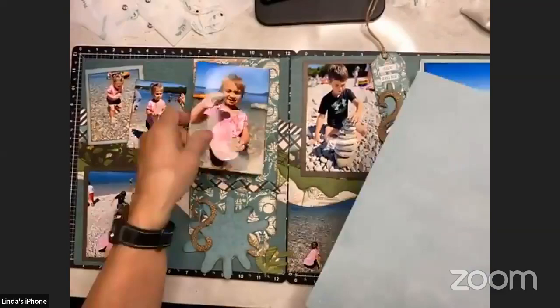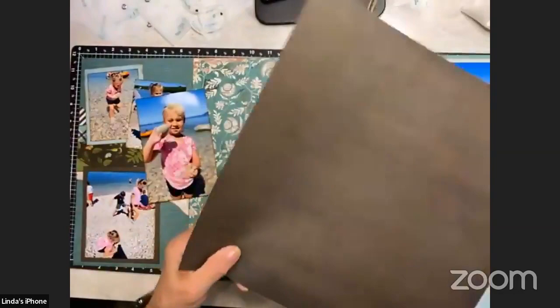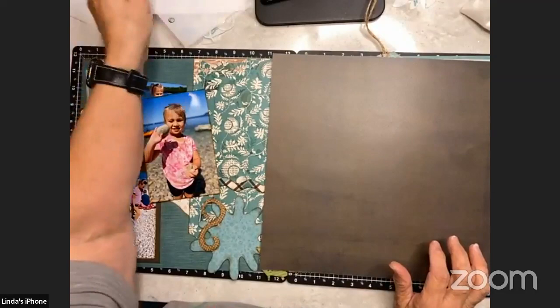Let's see. Template. And just ask them for the tiny daubers. Yep. Okay.